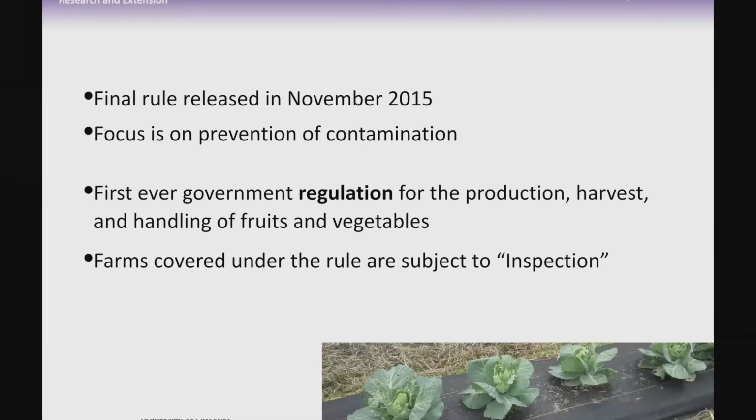Whereas the FSMA produce safety rule is the first ever government regulation for the production, harvest, and handling of fruits and vegetables. Farms covered under the rule are subject to inspection. The final rule was released in 2015. It's had a gradual rollout since then, and the focus is on prevention of contamination.